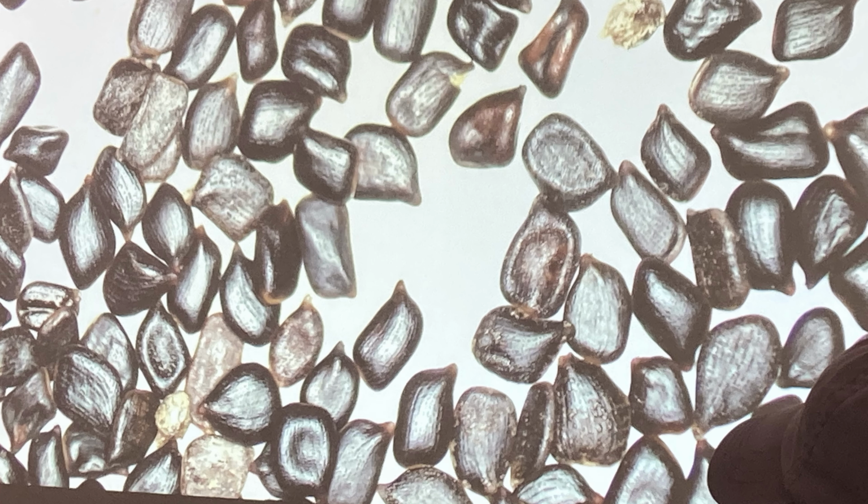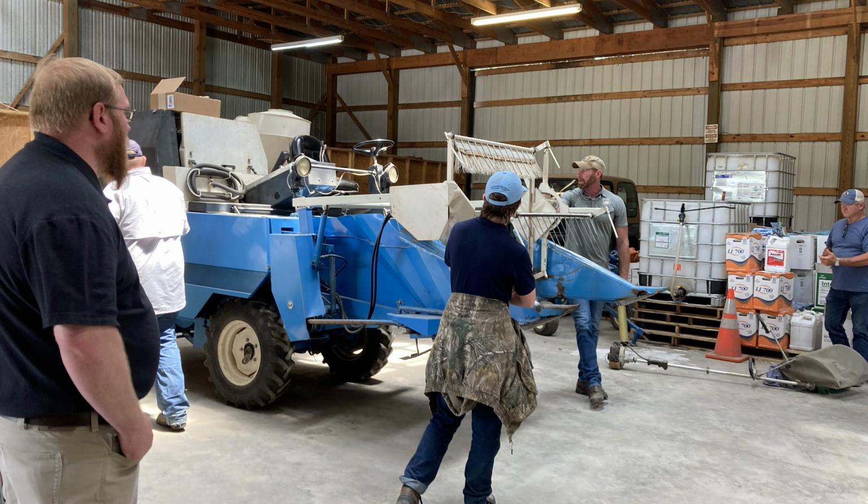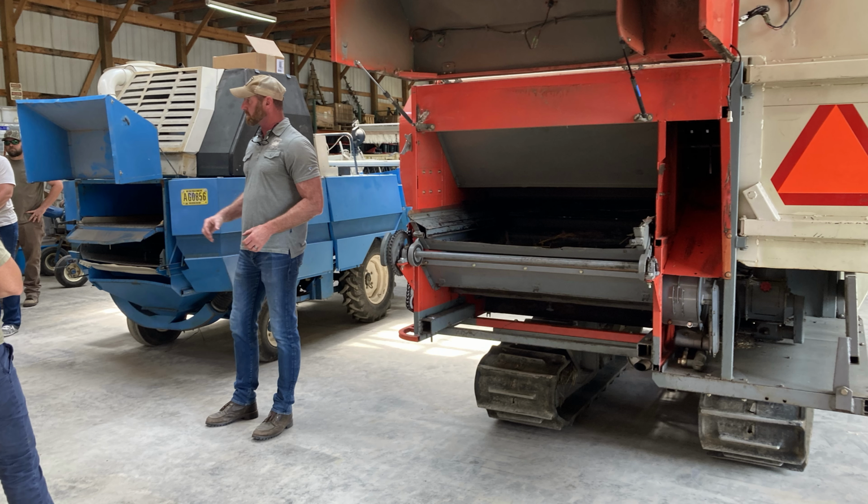And it was really interesting to see different things under the microscope. This is partridge pea seeds. And then the machines. Guys, the machines. I just have a couple pictures and videos of the machines.